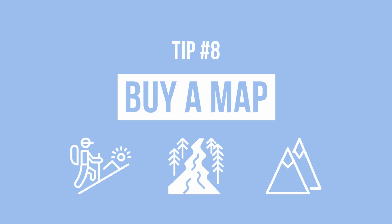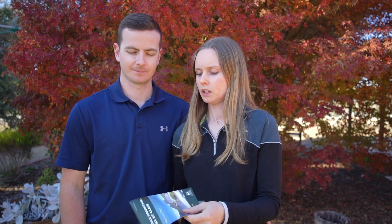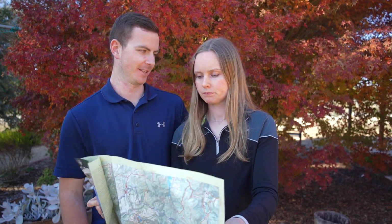Okay, so number 8 is buy a map. Specifically, buy the map from Parks and Wildlife Service Tasmania. It just looks like this. So basically just a little map. It folds out into a massive, full-scale map. It has everything you need.